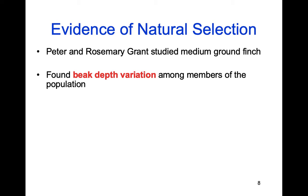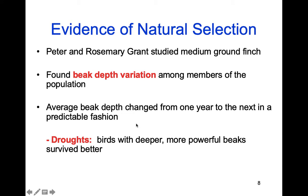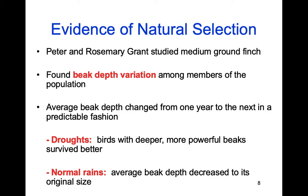After Darwin, of course, lots of people take what one scientist did and study it even more. There was a couple, Peter and Rosemary Grant. They just looked at the ground finch, and they found that within one species of finch there were different variations. They looked at the beaks of just that one kind of finch and found that the average beak depth changed from one year to the next. That was because of droughts and normal rains. So even within one species, there can be differences.